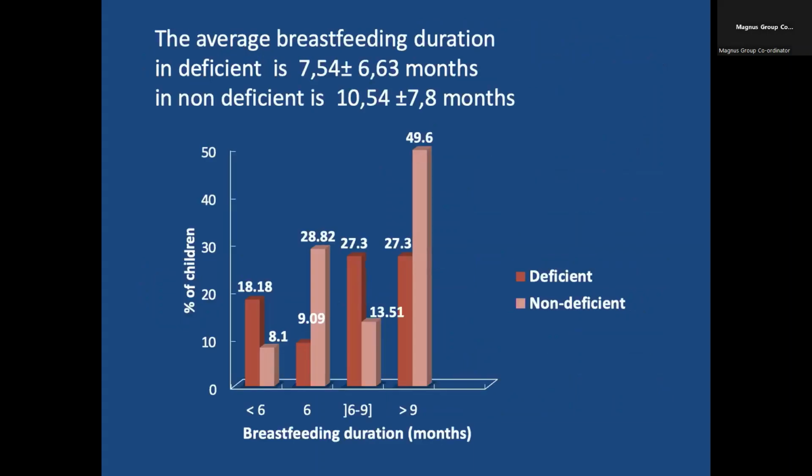Concerning breastfeeding, the average duration of breastfeeding in the deficient group was lower than in the non-deficient, but the difference is not significant. As shown in the figure, in cases when the duration of breastfeeding is less than 6 months, the rate of deficient children is the highest. But where the duration of breastfeeding is longer than 9 months, the rate of non-deficient is the highest.